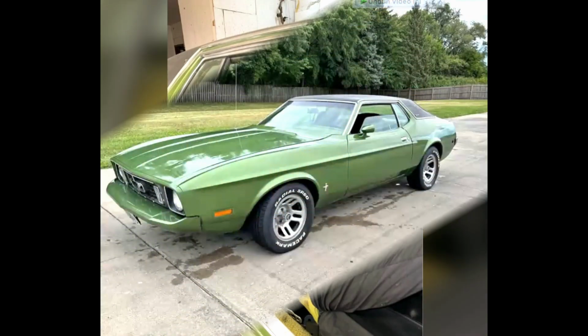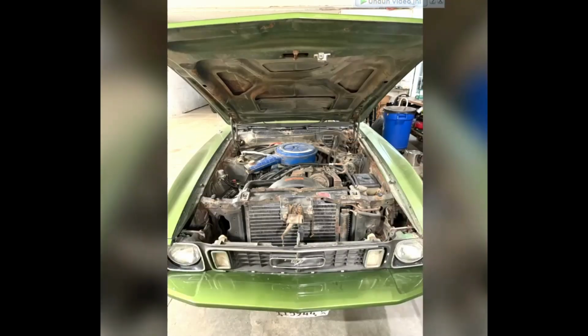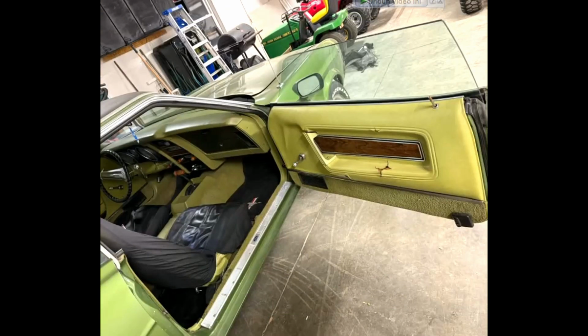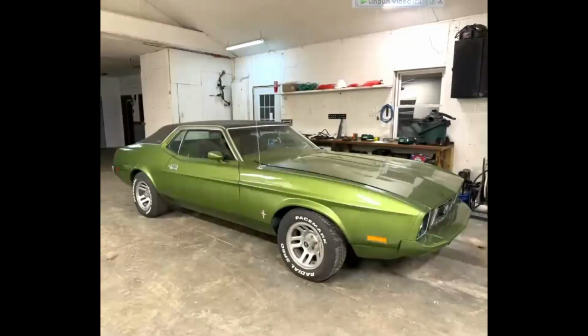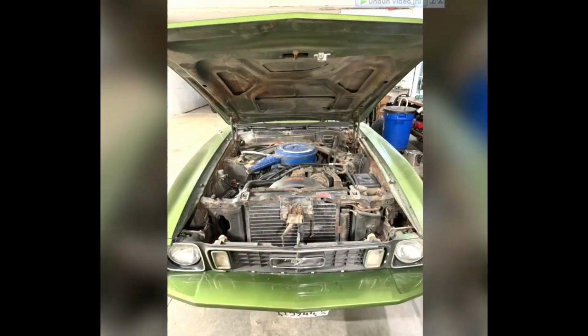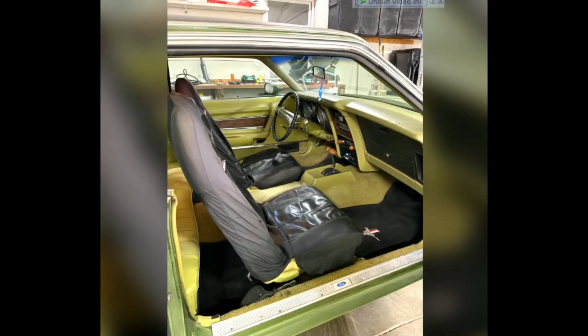Visually, it sports a green exterior that matches its period-correct green interior, both of which contribute to its unmistakable 70s vibe. However, it's important to note that the body shows its age, with notable rust in multiple areas, including a weakened spot on the driver's side floor pan. This isn't a show car, not yet anyway, but it's a strong foundation for someone looking to breathe new life into a genuine piece of American muscle car history.